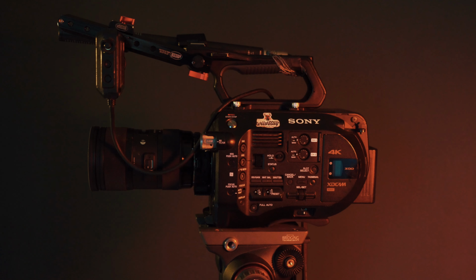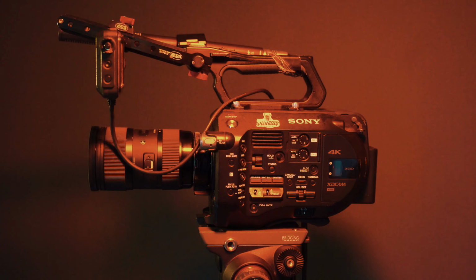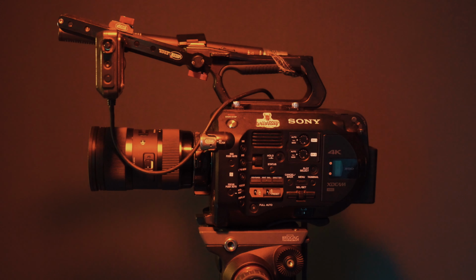So just to sum up, just love this camera with the frame rates, the codecs, shooting 4K, the NDs, everything, the XLR inputs. It's just a great camera.